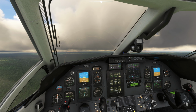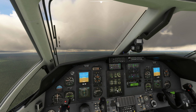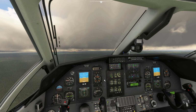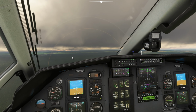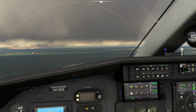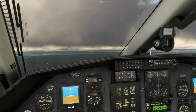Pressurization, we are not pressurizing at all, which is good since we've descended. Flight instruments are looking good. Let's double check our altimeter. We are slightly off, but it's not a big deal. Alright, so there's the airport straight ahead. A little difficult to see, but it's there.